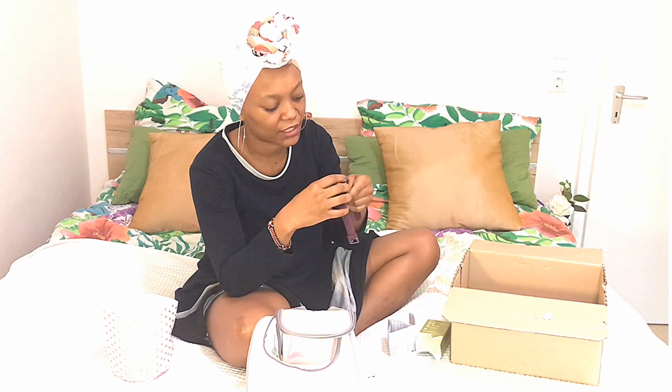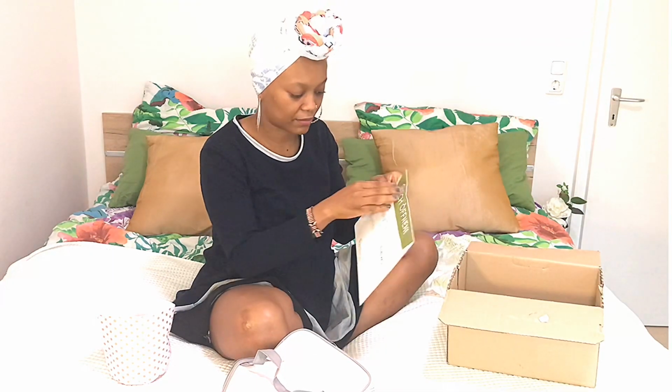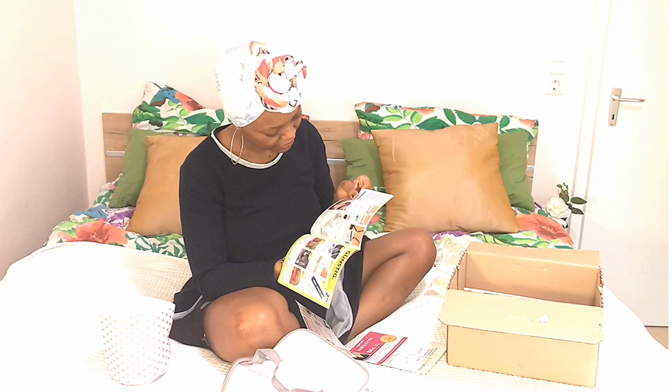Thank you so much, Yves Rocher. You are the bomb. So back here is where you change the battery. I was already thinking of buying such, but then I was like, yes. Hey, awesome. And finally I got some, it's the magazine, I think. This is just a catalog of some things that people need.